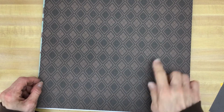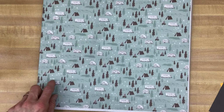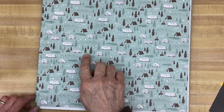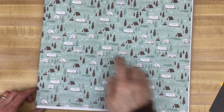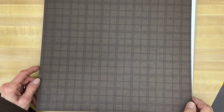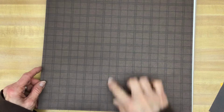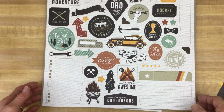And these Early Espresso and Basic Black. Another very neutral pattern. And this is really cute. The little campers and tents, some mountains, and some trees. And here's the back side. Little neutral, like Tattersall. And then here are the die cuts.